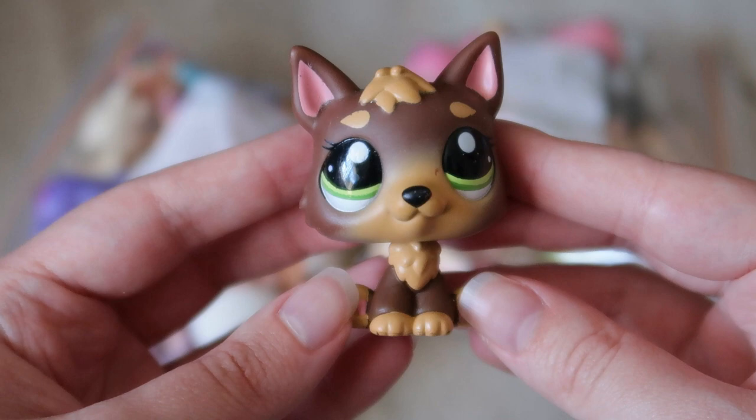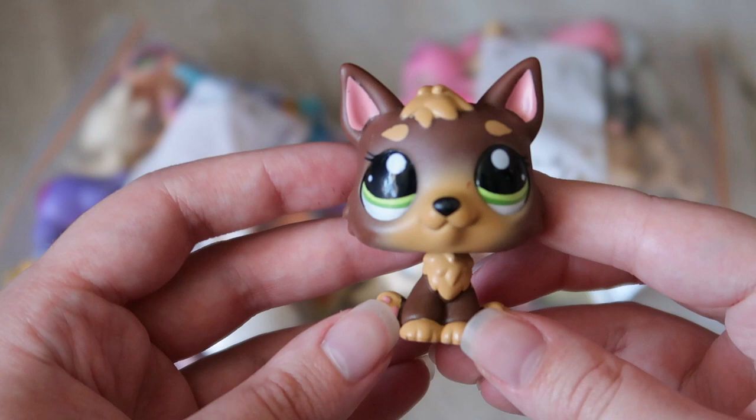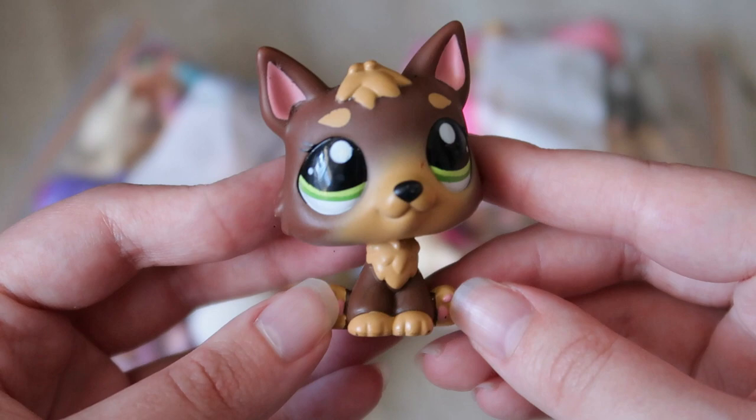I absolutely love her so much. This German Shepherd mold is beautiful, gorgeous, amazing, stupendous. 10 out of 10, would buy again. She is beautiful. I love her. I cannot wait to use her in videos.